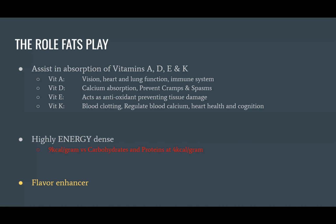So you've got cardiac function. You've got a lot of things that are associated with vitamin D. This is a really big one here: vitamin E is an antioxidant, prevents tissue damage. So here's your naturally occurring anti-inflammatory that should be in our diet. And again, if we're low on fats, we're going to have a hard time taking that in.